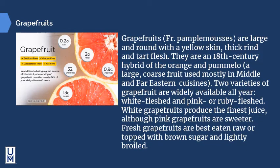Grapefruits are large and round with yellowish skin, thick rind, and a tart flesh. They are an 18th century hybrid of an orange and a pomelo, a large coarse fruit most commonly used in Middle Eastern and Far Eastern cuisines.